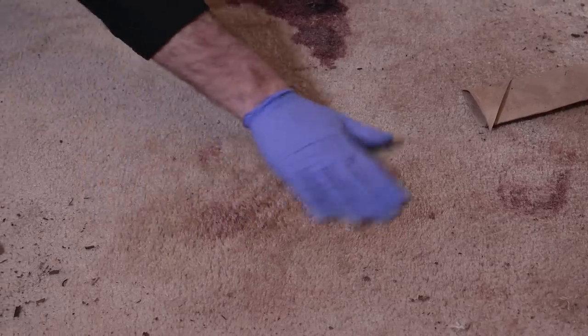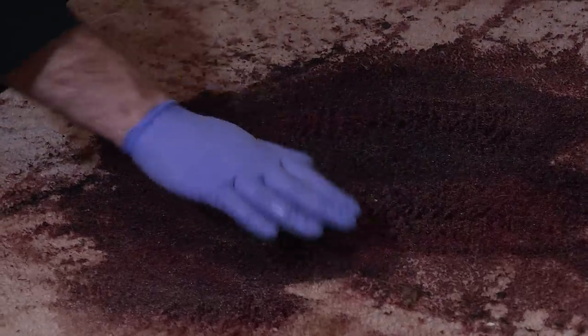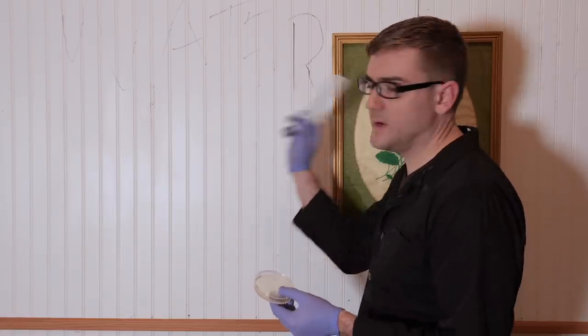I think oftentimes they would just cut something like this out when it's this bad. Murdering somebody on carpet is not a good idea. Stick to hardwood floors.